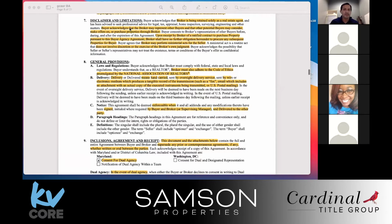Disclaimer and limitations. Buyer acknowledges the broker is being retained solely as a real estate agent. Make sure that when you're giving advice, you are not making statements that could come back and haunt you further down. Like the condition of the property: well, I'm not an inspector. This is what I think, but you should consult an inspector. What about the taxes? Well, this is what the taxes are on the property, but the title company is going to prepare the settlement statement and collect all the numbers and give them to you. But here's an estimate. Make sure you're not making statements that are going to be difficult to take back if you need to down the road.